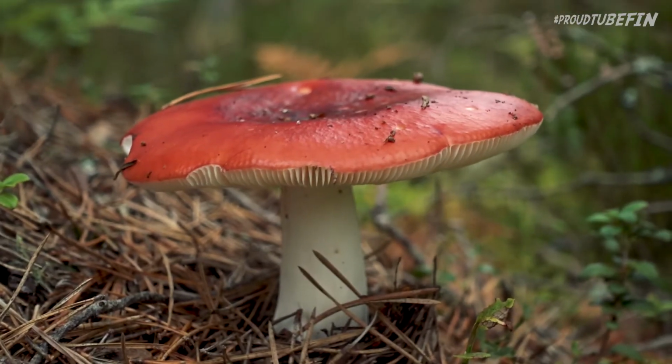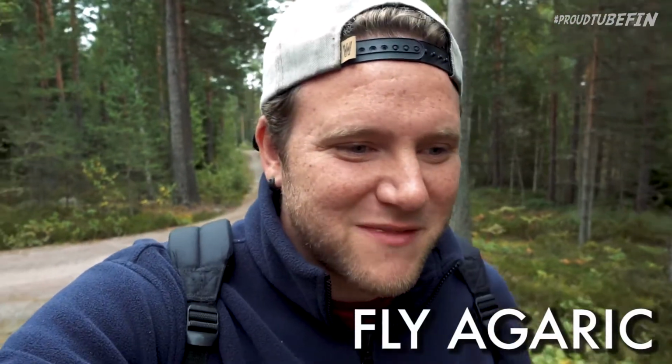So there are plenty of mushrooms in the Finnish forests, but there are also some dangerous ones, like this little fella. I'm not actually sure what that's called. It's like a fly mushroom or something. But it'll make you pretty sick if you eat that, so stay away. And I mean, it doesn't look that appetizing, red and oof.